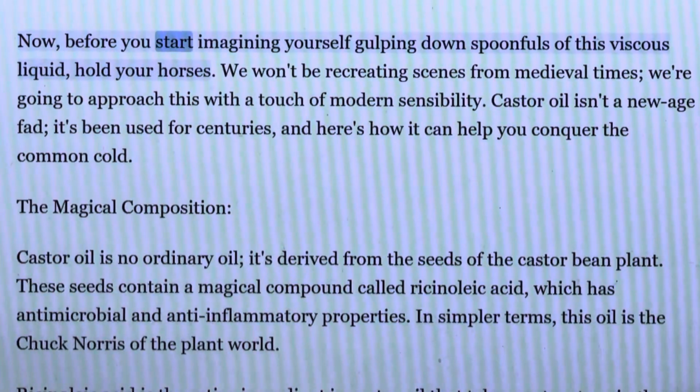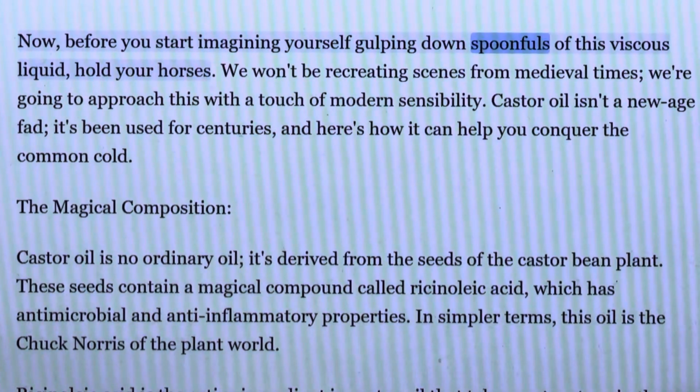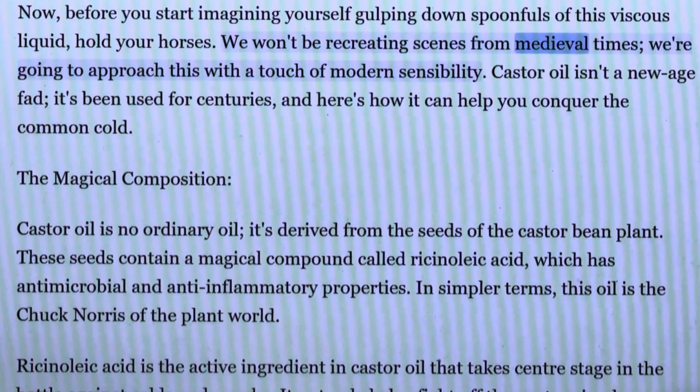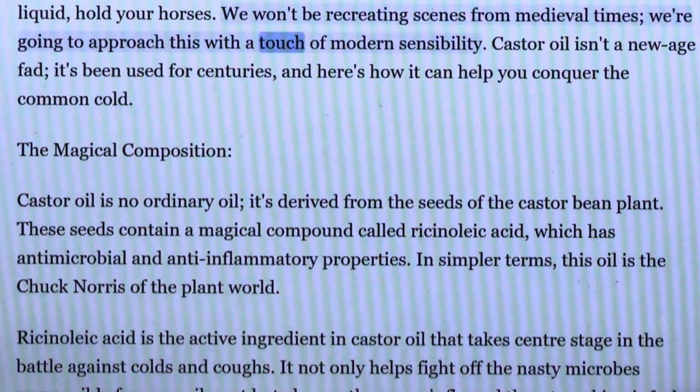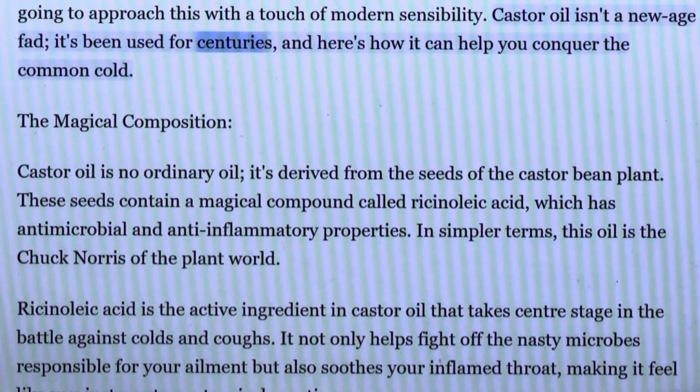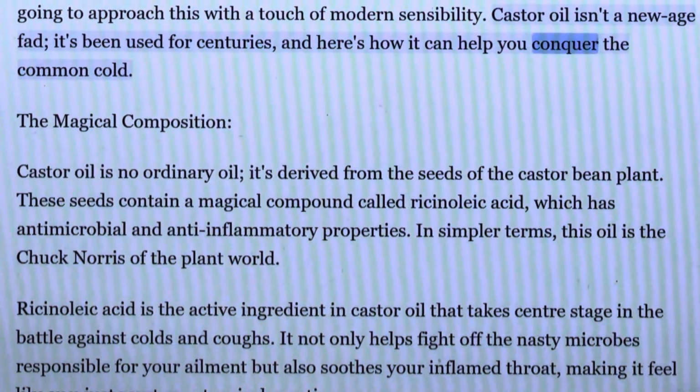Now, before you start imagining yourself gulping down spoonfuls of this viscous liquid, hold your horses. We won't be recreating scenes from medieval times. We're going to approach this with a touch of modern sensibility. Castor oil isn't a new age fad. It's been used for centuries, and here's how it can help you conquer the common cold.